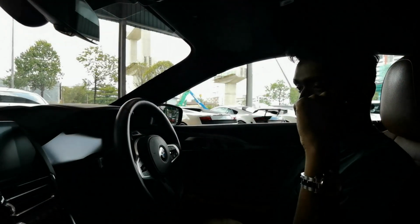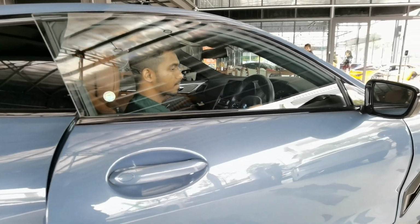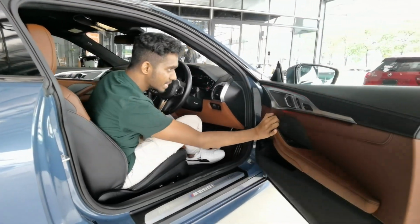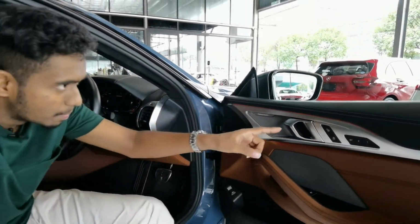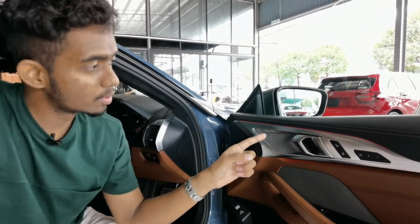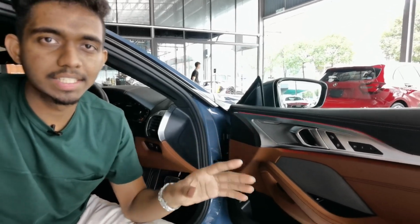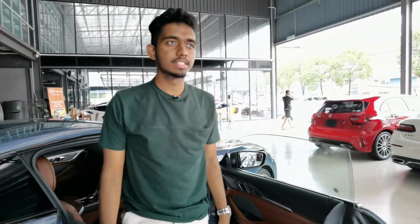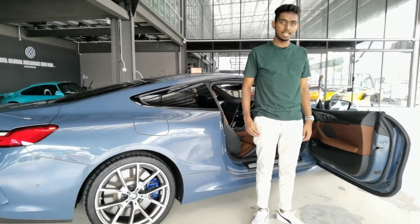But now let's hop in the back of the BMW M8. So when you open the door, this interior lighting turns into a blinking light to show oncoming traffic, cyclists, whatever, that the door is open. That is a cool feature, a way to integrate the interior lighting, because in some countries that thing is mandated. I don't know if it's mandated here or not, but I know in some countries it is.